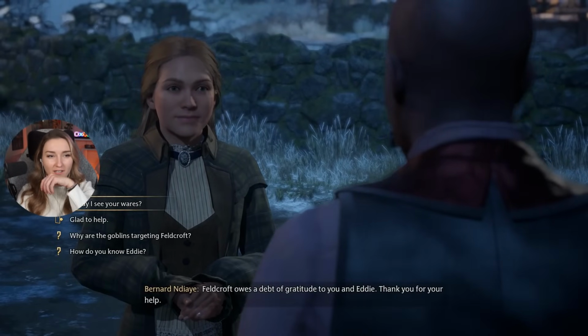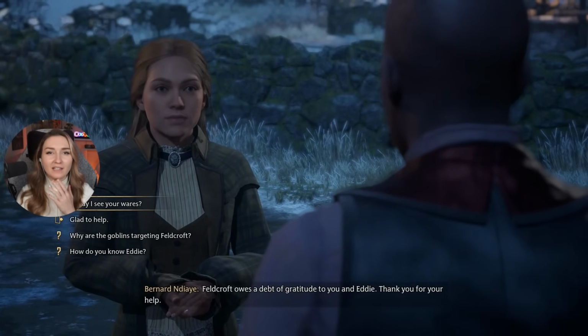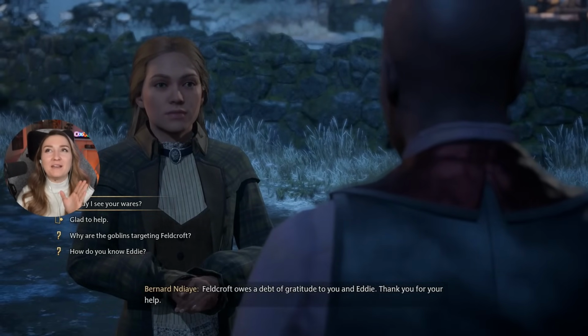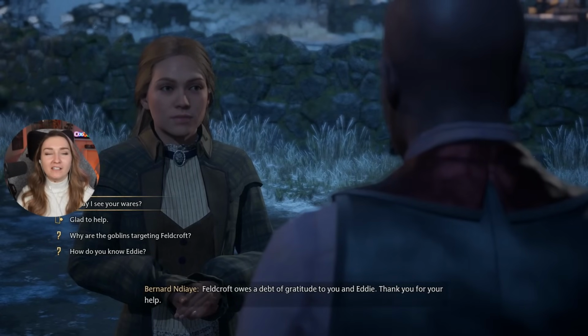And thank you for having one of the greatest mustaches I've ever seen. His mustaches even have like these highlights. And then with his outfit, seriously, one of the best parts about this game is the fashion. It just brings out so much character in the NPCs.